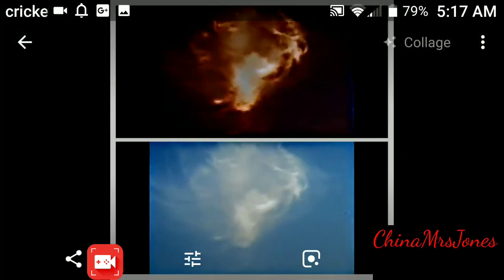And I don't pick these colors. These are the colors that just come out. I use the same thing for every picture. Same filters for every picture. Some I might add a little contrast and light so you can see more. But yeah, that's what you get. Another little fire in the sky.